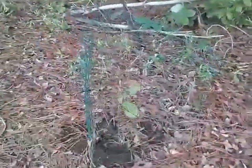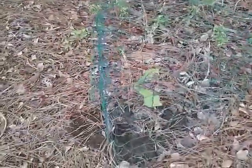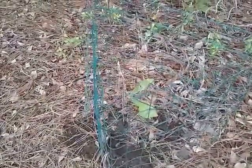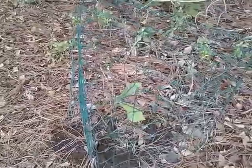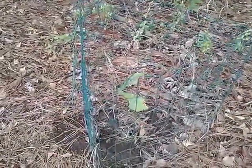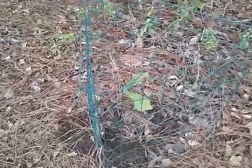This is the lone surviving one of the 4 chestnuts I planted last year, and it had a lot more leaves. Something came and ate on it, so I don't know. Hopefully it'll produce some more leaves.